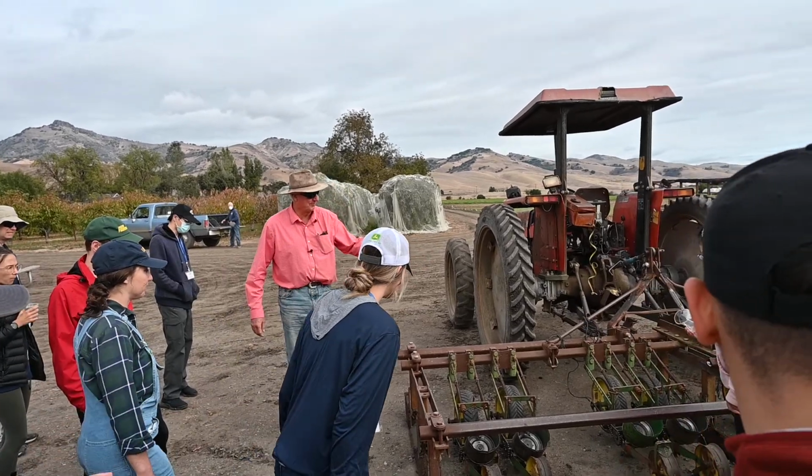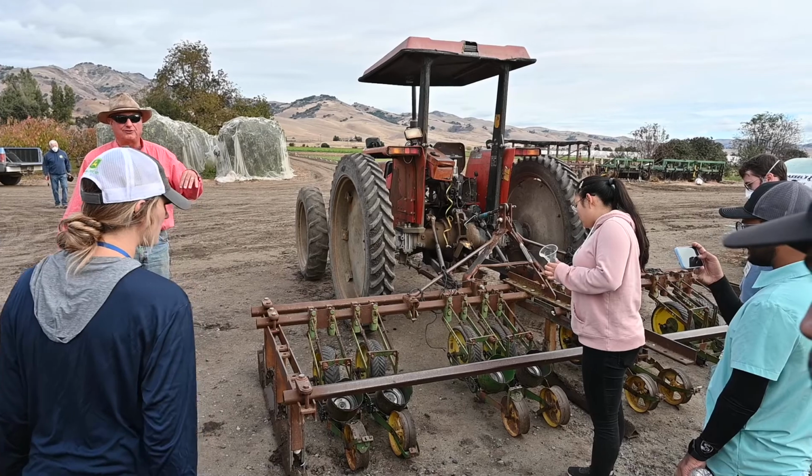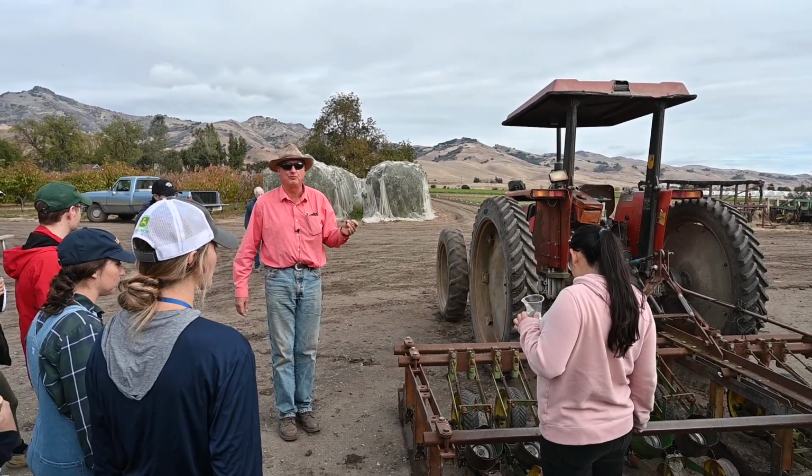So we have them set up in this configuration to do 2 lines on a 40-inch bed. We have another planter set up to do 4 lines. That would be for carrots, onions, parsnips, beets.